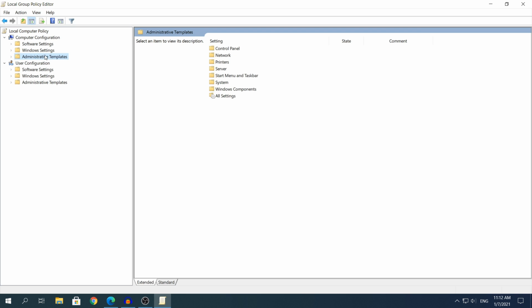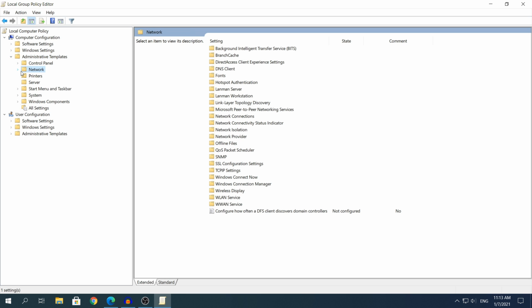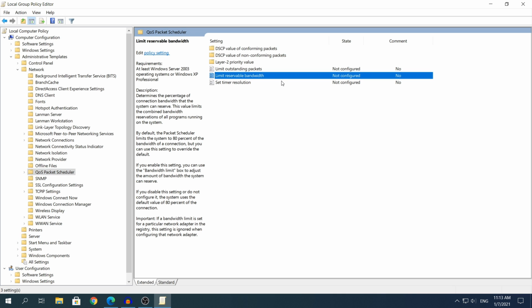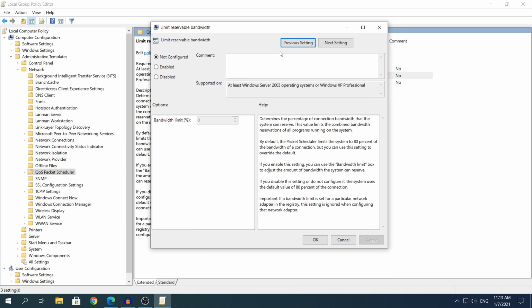Now in the right side, you need to expand the folder that says Administrative Templates, expand the folder that says Network, and here you need to click on the folder that says QoS Packet Scheduler. Now in the right side, you'll see three folders. The one that we need to change is going to be the one that says Limit reservable bandwidth. Double click on that, and it's going to pop up another window.